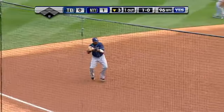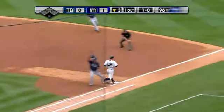Ground ball to third. Ibar's there. Two away. What do you think of that, David?